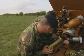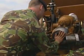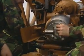Its quoted rate of fire was 8 rounds a minute. I've seen 20 actually mentioned, but I think probably 12 rounds would be a reasonable figure for a good, well-trained crew. This rapid rate of fire was accomplished by an innovative mechanism that closed and sealed the breech.